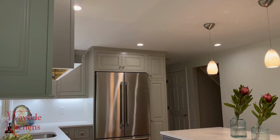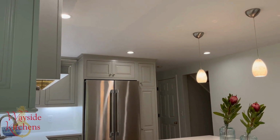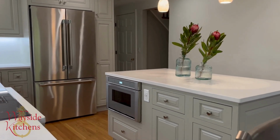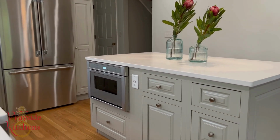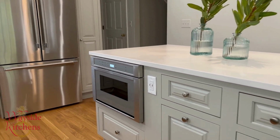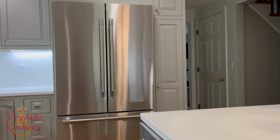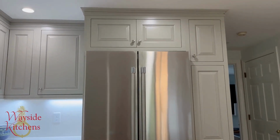Next, we replaced the old oak cabinets with beautiful inset cabinetry by Shiloh Cabinets in the paint color Mindful Gray. These cabinets not only offer timeless charm, but also provide ample storage solutions.